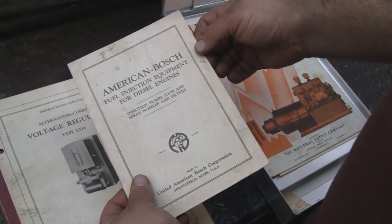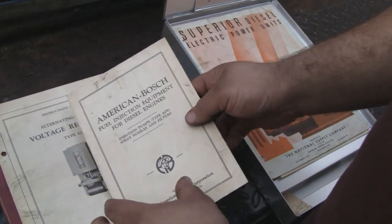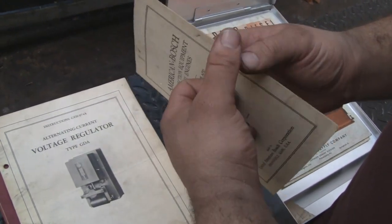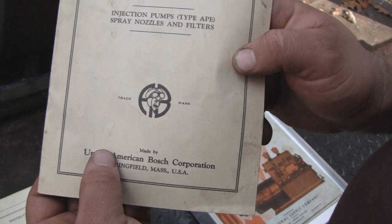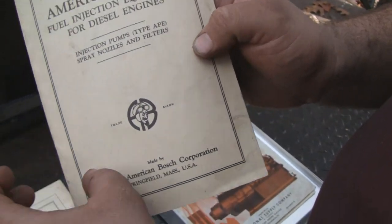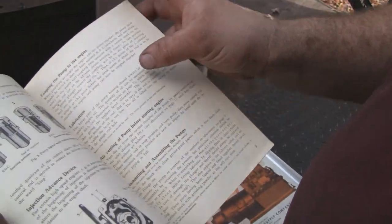Yep, this is the American Bosch fuel injection equipment. So this is equipped with an American Bosch fuel pump and injector nozzles. You even got the little Bosch guy there. Huh. I don't think I've ever seen him. Look at him with his little driving goggles. He must have been a flyer. He must have been a pilot. You think so? No, a race car driver. That's what I'm thinking.